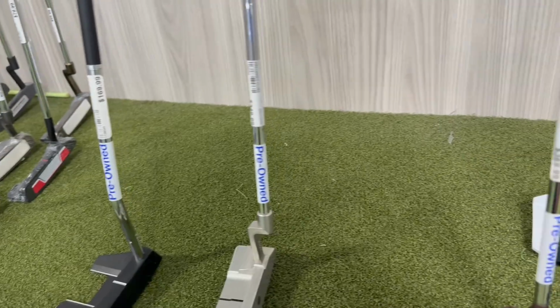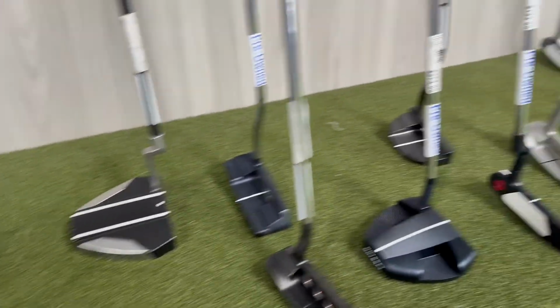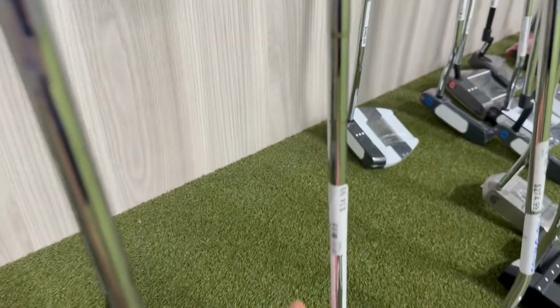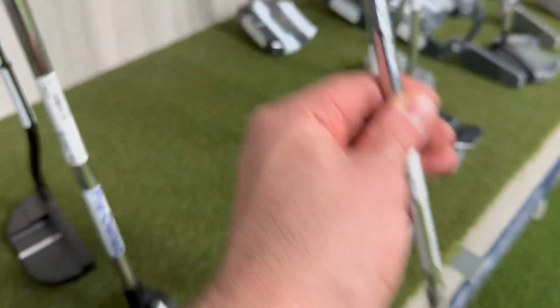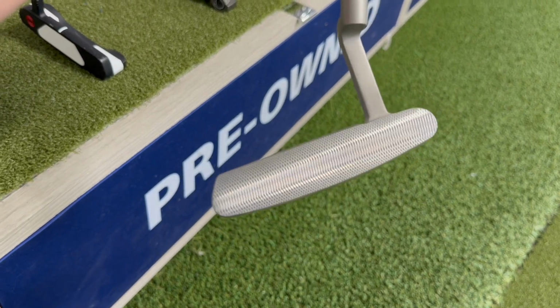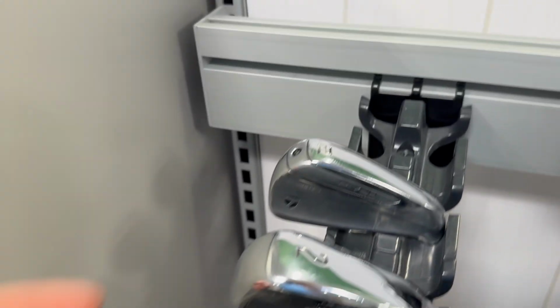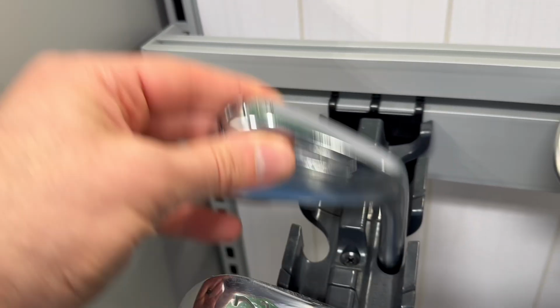Starting out in the putter section, I actually did come across something that I have sold before on eBay. It was this Cobra milled putter. This is a blade putter for only $34.99. I should be able to double up on this. The face is milled and in really great condition, so I'm going to pick that up. I didn't find anything else to sell at this PGA Tour Superstore.